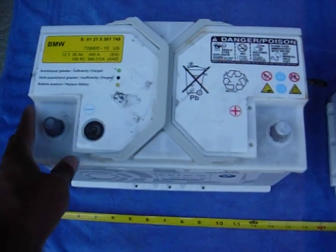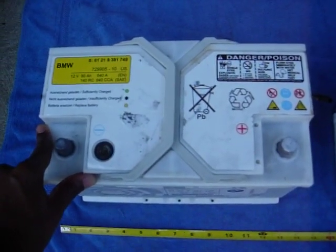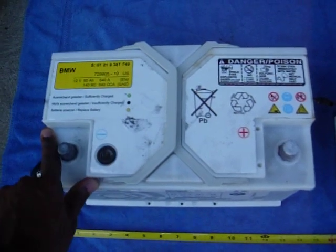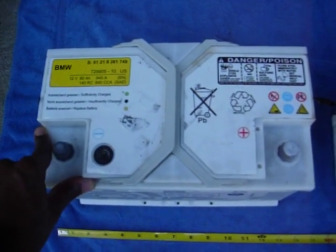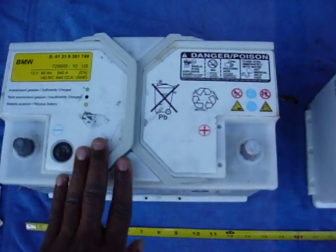Now it's September, end of September, and I just wanted to replace it before the weather got cold, because you know what happens to batteries the minute it gets a little chilly out: they die permanently and leave you stranded.